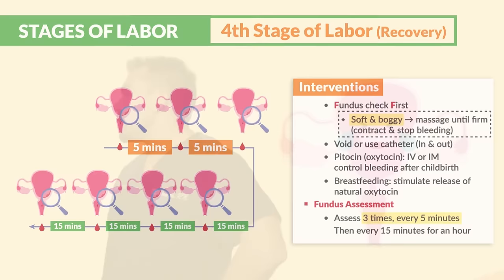So, how should a fundus feel? Well, it's funny you ask. All right, bad joke. We're just gonna have some fun with the fundus.